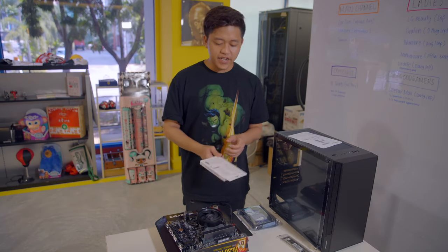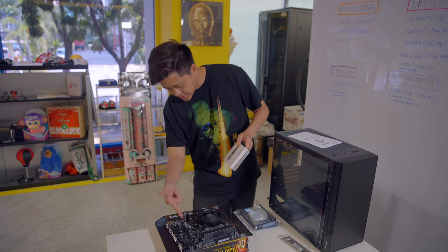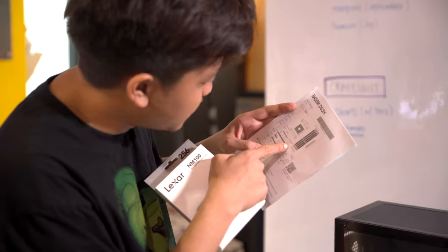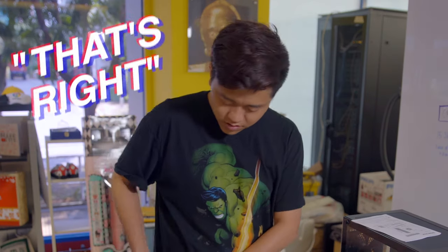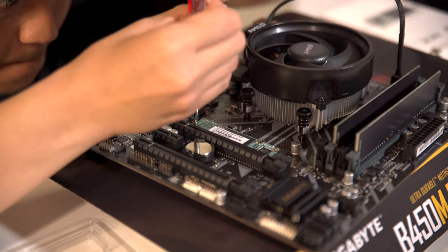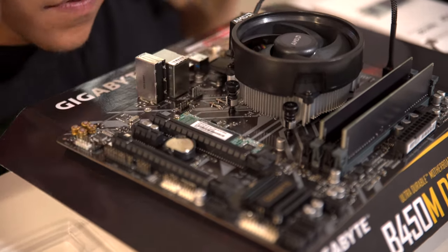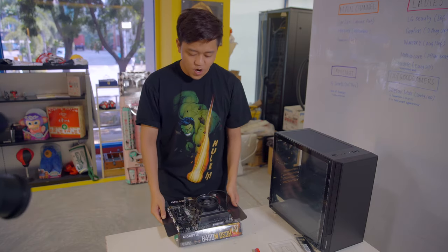Next up, we're gonna add in our M2 SSD. So we have a slot right there. Right, let me just check the motherboard. M2, yeah, that is the M2 socket. Oh, over here is this M2A. Does it make a difference if it's M2A or M2? This is basically adult Lego. That's right. 256GB SSD. Is that enough? So as of right now, we're done with the motherboard. We're gonna put this aside and open up the case.